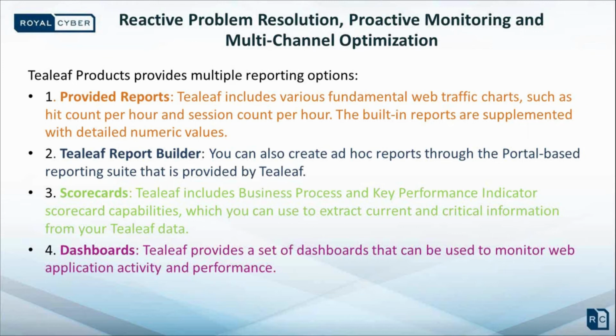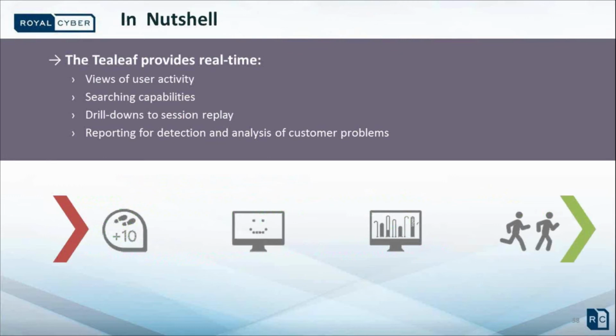Then you have the scorecards, which include business process and key performance indicator scorecard capabilities, which you can use to extract current and critical information. Dashboards: Tealeaf provides a set of dashboards that can be used to monitor web application activity and performance. To sum it up, what Tealeaf can do for you is view user activity, searching capabilities, drill down sessions to replay, and reporting for detection and analysis of customer problems.